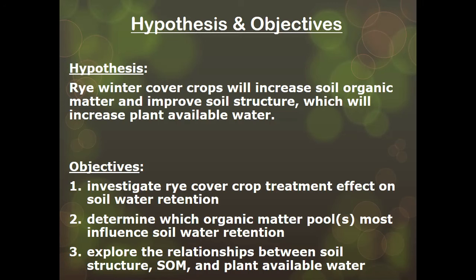And the hypothesis for the current project that we're working on is that rye cover crops will increase organic carbon, they'll improve soil structure, and this will lead to an improvement of plant available water. So we decided to look at the cover crop treatment effects on soil water retention. We decided to look at soil organic pools and see which of those will affect soil water retention. And we also decided to look at the relationship between soil structure, organic matter, and plant available water.